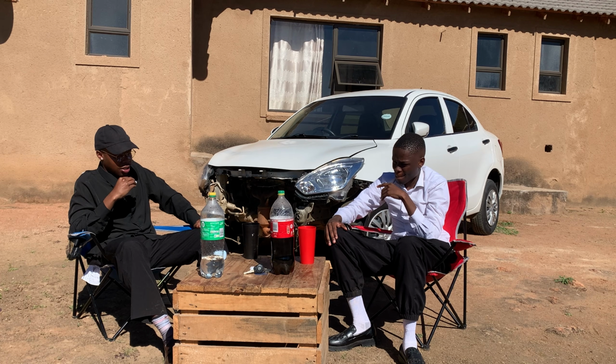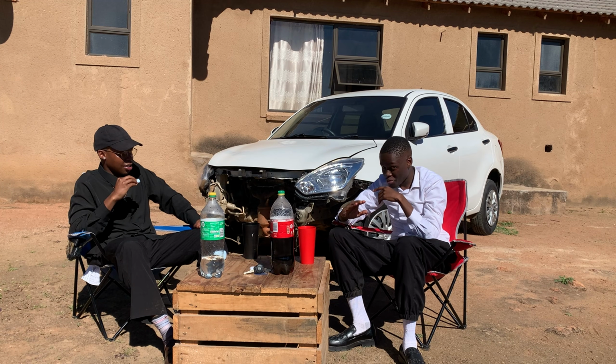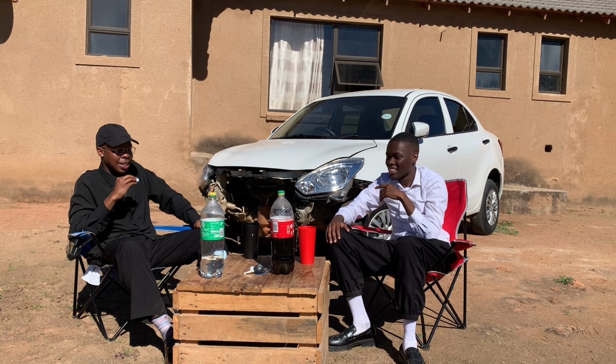But the next project that I would like to venture into is definitely much older than this car, and it's definitely German. Stay tuned for that one. Let's not spoil it too much. I want to head into getting a nice German body car.